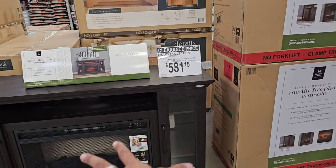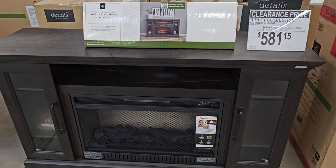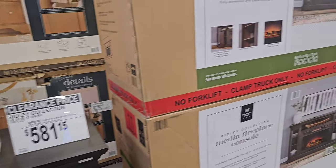And for y'all that need a fire pit place, it's $581. They took $117 off right now. That is awesome.